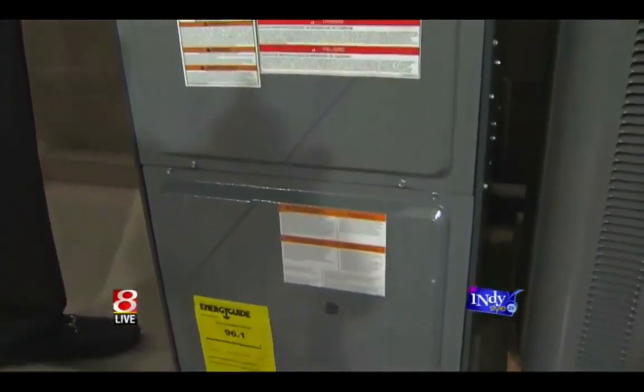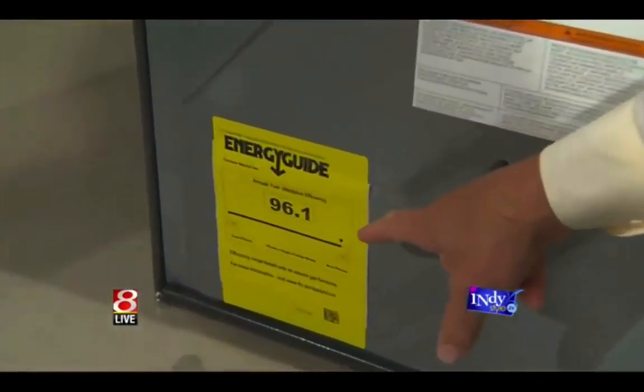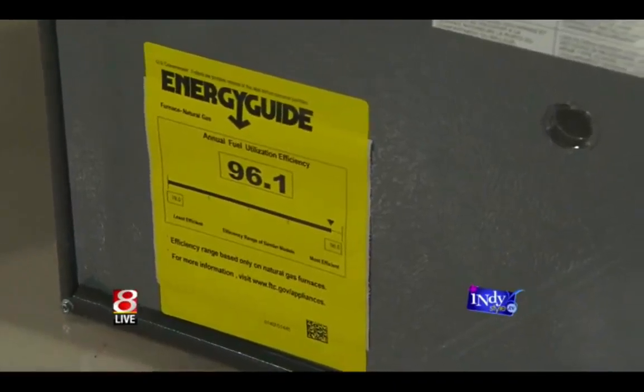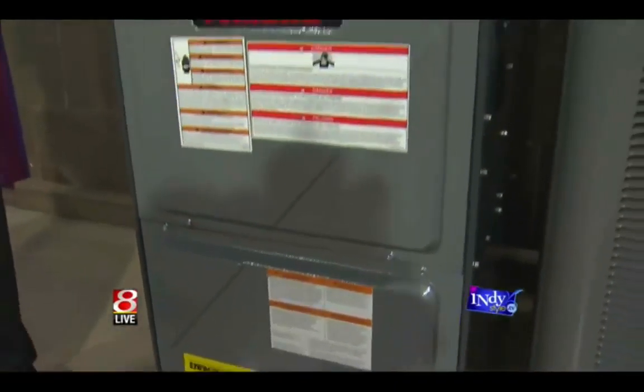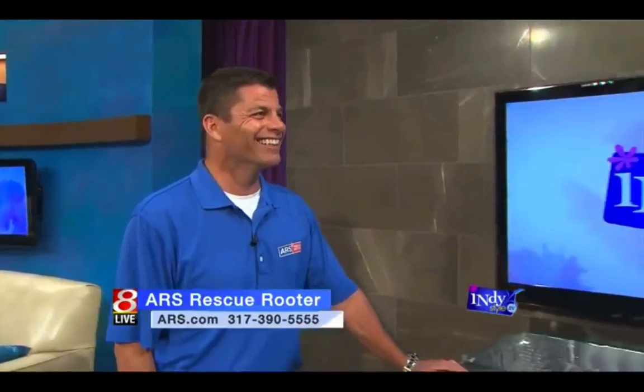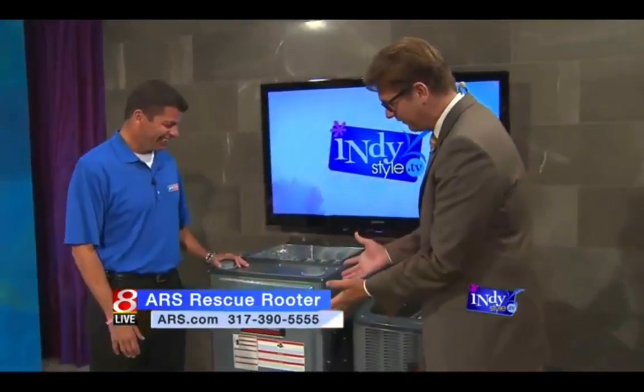And efficiency, right? This particular model has the highest number I've ever seen on a furnace, and Lord knows I've looked at my share of them. Yeah, that's what we call a 96% efficiency furnace, and most folks, if you have any age on your equipment, it's probably more around the 70 range. You'll hear terms like 70%, 80%, 90% furnace. Basically, all that means, Tracy, is that for every dollar you're spending on gas or electricity to heat your home, on a 70% furnace, 70 cents is going to heating the home, 30% is going out the flue. And heating the rest of Indianapolis. Or the cat in the garage, in my case. That's a great, simple way to put it.